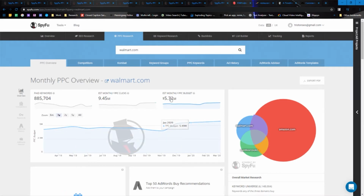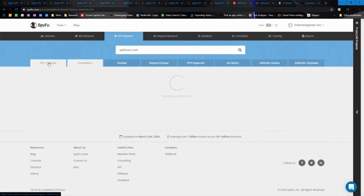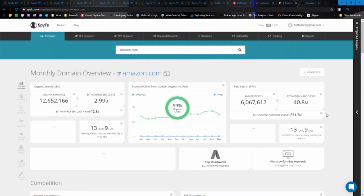So Walmart's spending almost $6 million a month in ads, but it doesn't compare to Mr. Amazon over here, who's spending like $30 million in ads, something like that. It's pretty ridiculous. Let's see if we can just open up there. There we go. And the crazy thing is this is saying that 99% of their traffic is still organic, which is absolutely bonkers to me. But you can see they're targeting 12 million keywords. Oh, excuse me, those are the keywords that they rank for organically. They're getting about 3 billion organic clicks per month. And they're getting about 41 million clicks per month from ads, targeting about another 6 million keywords, and they're spending $31 million a month in ads.